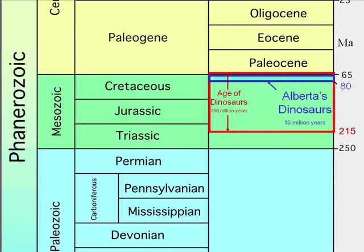The age of the rocks of the Horseshoe Canyon Formation should be considered in the context of the Mesozoic. We can think of the Mesozoic as including the age of dinosaurs, basically from the end of the Triassic right up to the end of the Cretaceous. So a large swath representing about 150 million years. Now Alberta's dinosaurs, as I like to say, only represent about 10 million years. What we have in Alberta only represents the last 10% of that 150 million years, so the last 15 million years, running from 80 to 65 million years ago. So a very important slice of the dinosaur record, and an important slice because it tells us about the end of the age of dinosaurs.